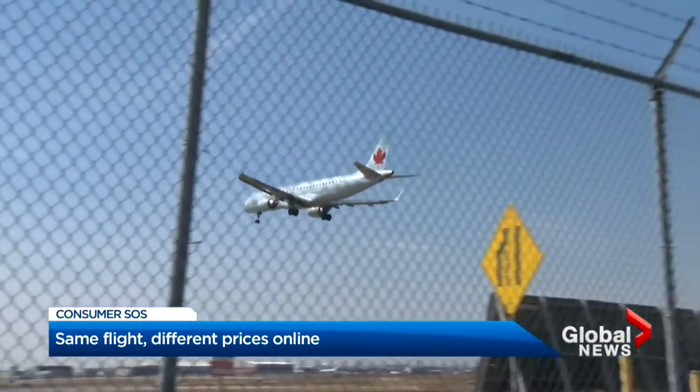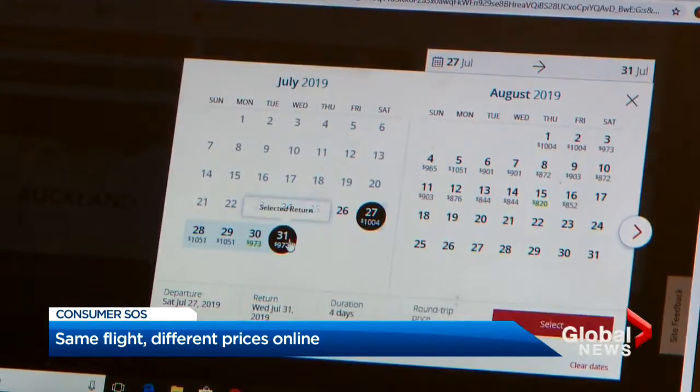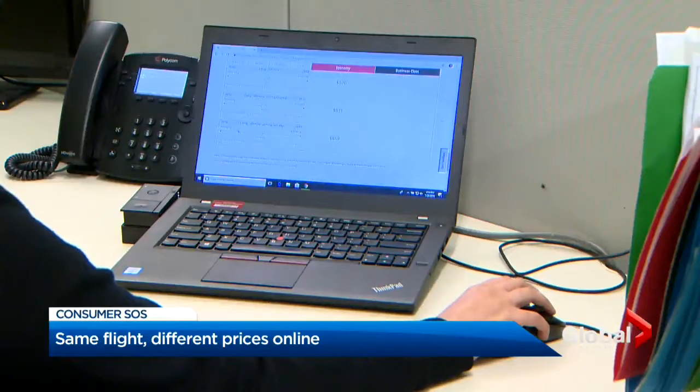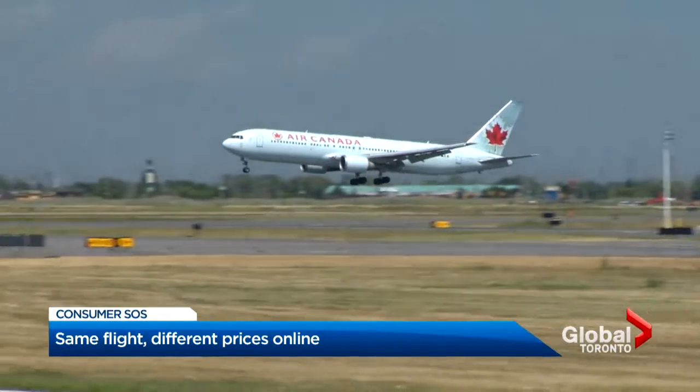When booking a flight, most people are looking for the lowest price. The same airline seat can cost one price on one day and another price if booked before or later. And sometimes the same seat can cost less depending on which airline's website you use and whether it thinks you're Canadian or American. We found a systemic issue here. It is not a one-off.